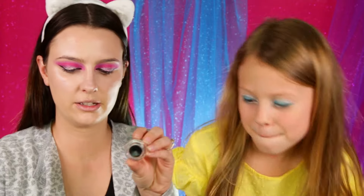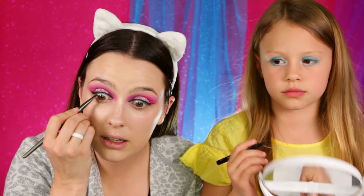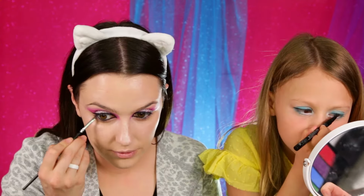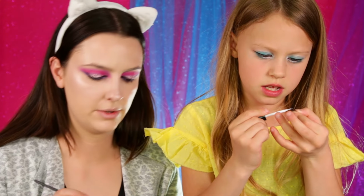So I'm gonna use a black gel eyeliner and put it in my waterlines. I'm using the Maybelline gel liner. And then for the bottom lash line, I'm gonna really smoke it out. So I'm gonna do the purple right by the lash line, and then I'm gonna do the pink right under it. You're using the Demi Whispies?